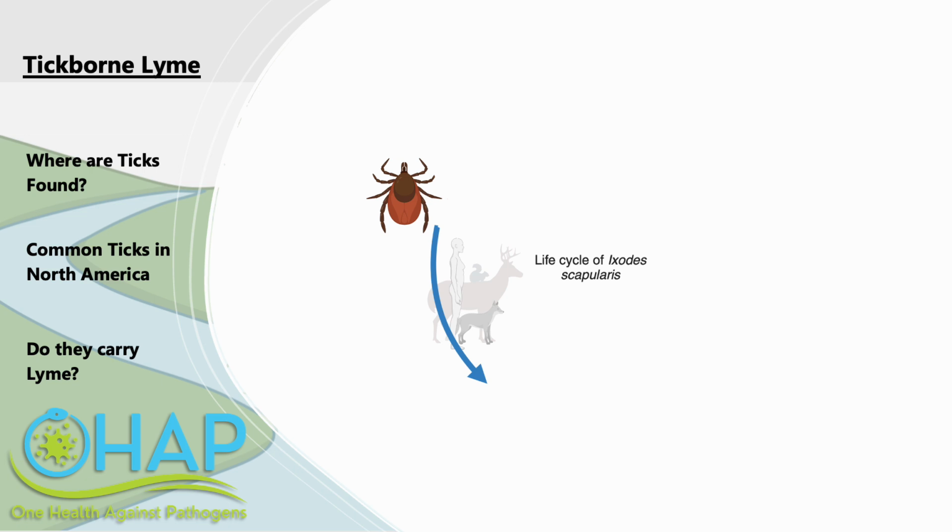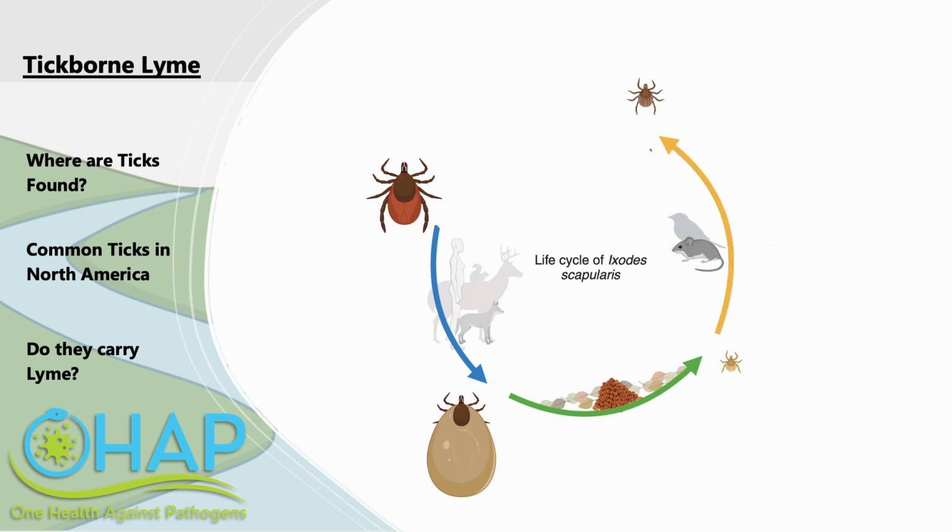Adult ticks feed on humans or animals and use this blood meal to lay their eggs. The larvae then hatch and feed on small wildlife, then go through two molting stages, from nymphs to adults. Adult ticks are the ones we usually find on pets and humans, completing the life cycle.